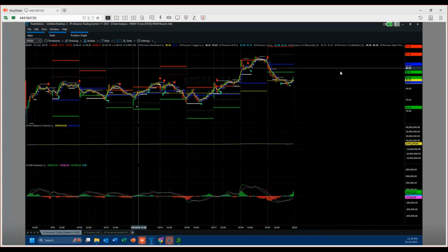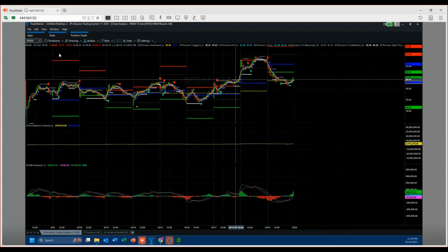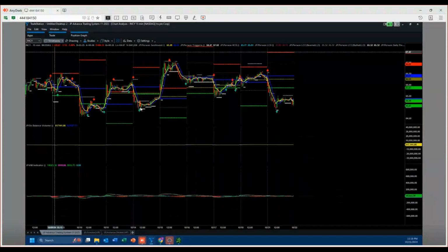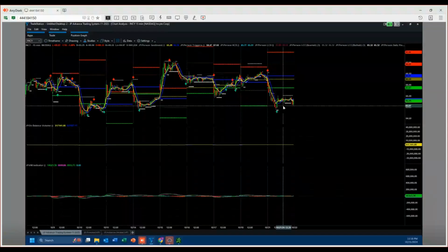We have a stock that we were looking at and are currently taking a position in the biotech world, and it's called Incyte, INCY. Now, this isn't really doing anything. We're long right around this zone right here. And they signed a deal with their acne medicine.